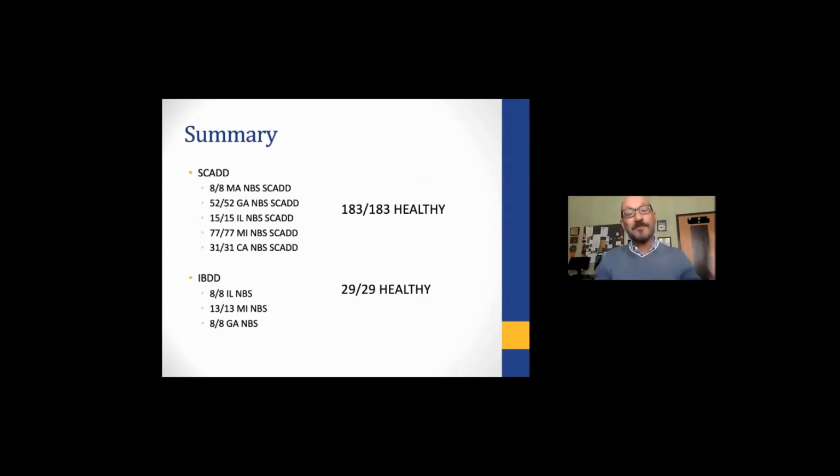And so if we go back to the literature and look at all these newborn screening cases, we have the 8 out of 8 identified in Massachusetts for SCAD, the 52 out of 52 in Georgia, the 15 in Illinois, the 77 in Michigan, the 31 in California. That's 183 out of 183 who are healthy. And the same can be said of IBDD.